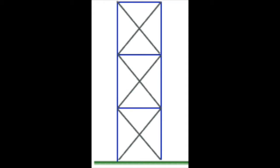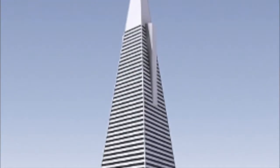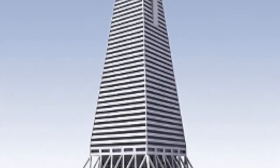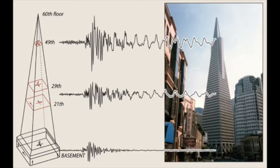Cross-bracing helps a building move with shearing forces. Since earthquakes have shearing forces, a building will be pushed and pulled. The cement will break apart and crumble. Cross-bracing implants steel X patterns. When shear force is introduced with the cross-bracing, one brace goes slack while the other one becomes tense. The Transamerica Pyramid building is where this method has worked before. The building has withstood the Loma Prieta earthquake that hit San Francisco in 1989.